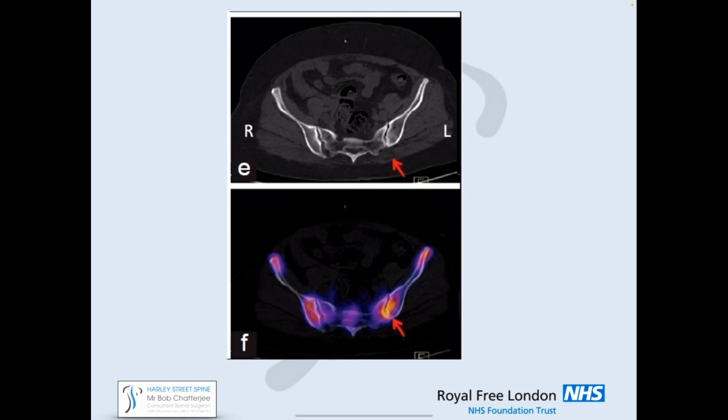bad. I mean, if it's really bad that it's eroded your sacroiliac joint away, then that's different. You might see it on some of those modalities. But if it's more like a biomechanical overloading, CT SPECT scan is probably the better test to go for, although it's not that widely available.